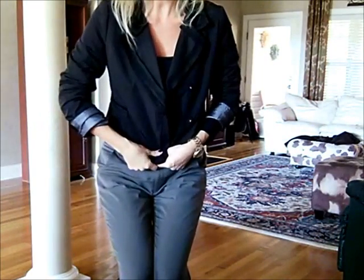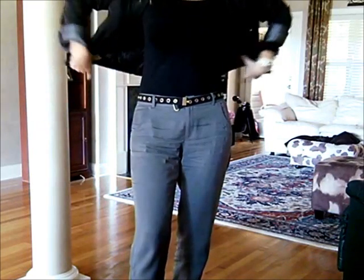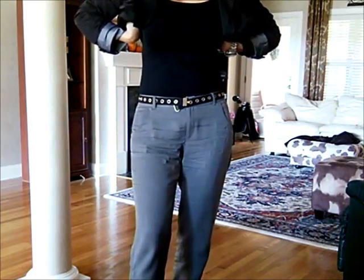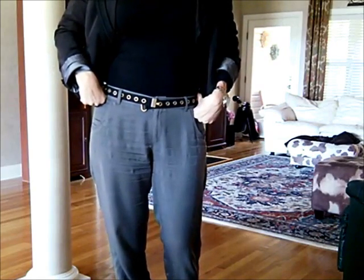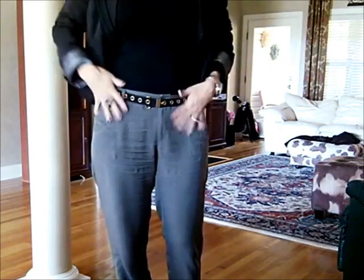This is actually the first time I've worn it. It's on top of the long sleeve top that I just showed you guys from Black House or White House Black Market. I always get that confused. This is the belt that I showed you that I got from J.Crew for $10, and I just love it. I just love the width of it and everything.